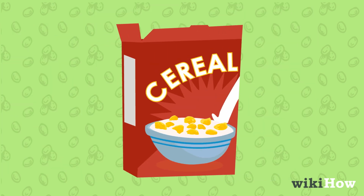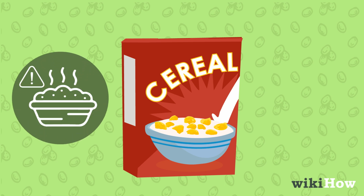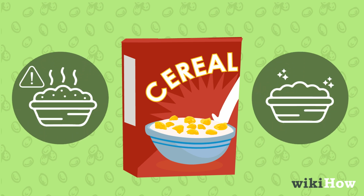Closing the cereal packaging properly will prevent staleness and keep your cereal fresh for next time.